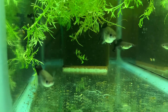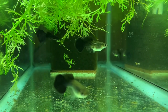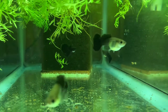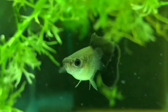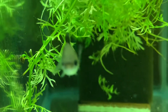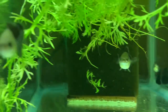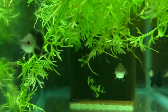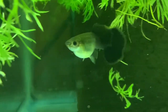I'll start this one out with the male and three females of the full blacks with the big ears. Let's see if he can get closer so he can actually see. All right, he doesn't like us, or me. Now it turns out that a couple of the females have developed the extended dorsal, which is interesting. The males, I really can't tell. The male seems to have a normal dorsal wherever he's hiding.